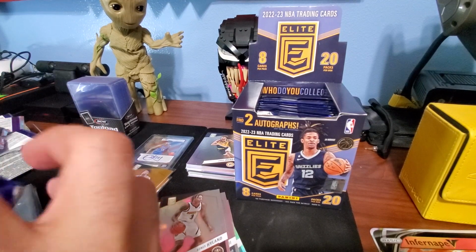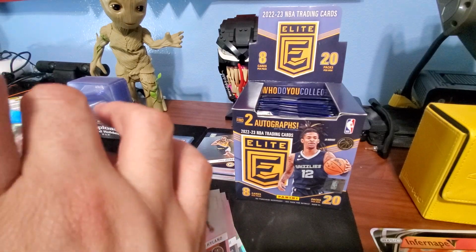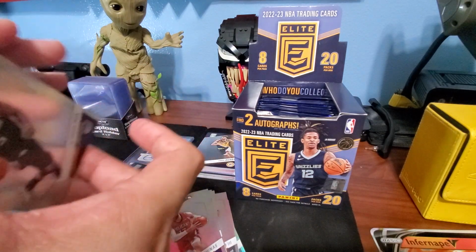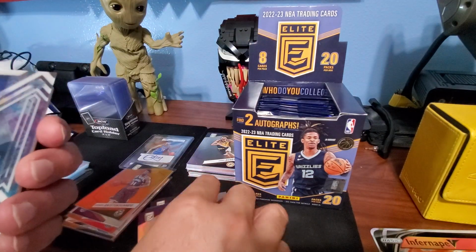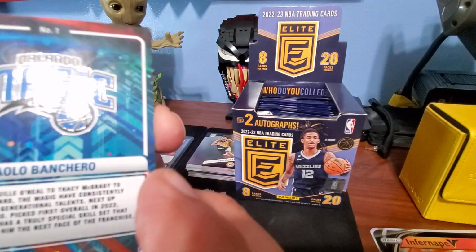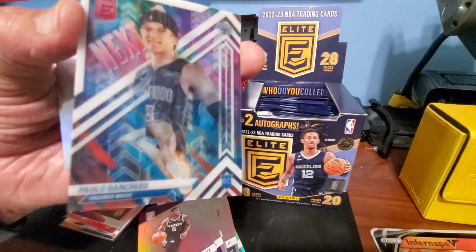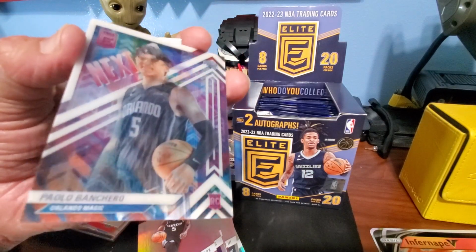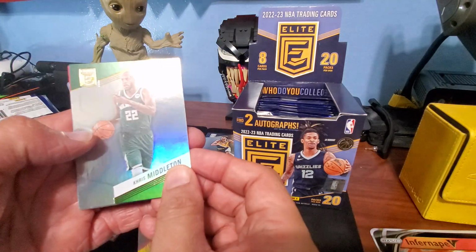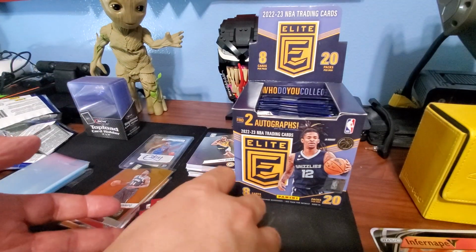All right. Next one. Next pack. We got a Bol Bol, a Jonas, De'Aaron Fox. Oh, that's a nice Paolo Banchero. That looks nice. Next up, look at that. That's a nice looking card right there. That's a nice looking rookie.